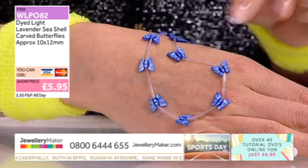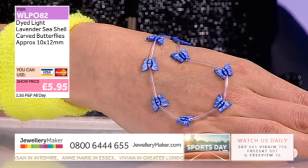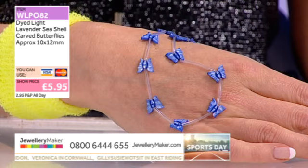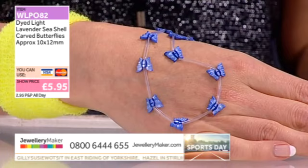Just buy a couple of shepherd hooks off our webpage. I don't think we've got any shepherd hooks tonight. And just drop those down on a little head pin. If you were to sit and do that with your grandchildren over the summer, they would look so adorable. Really, really lovely. A little necklace with a couple of those on as well. Dead simple to do. Really, really nice. And £5.95. Great price. 12 by 10 millimetres.